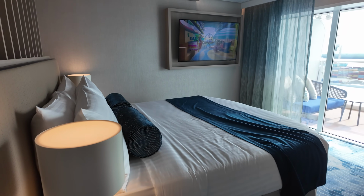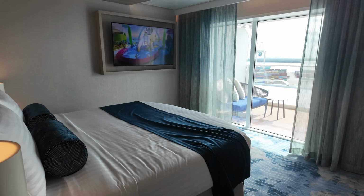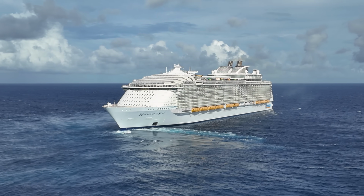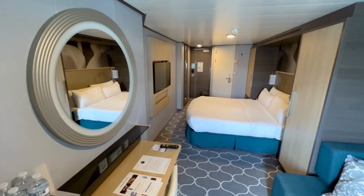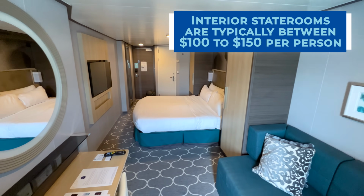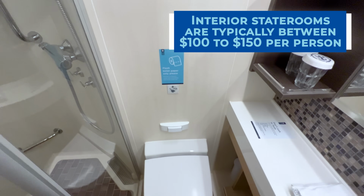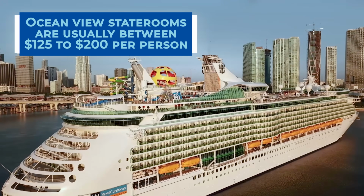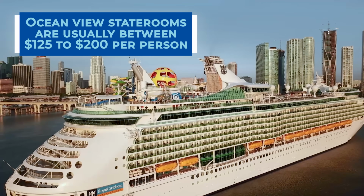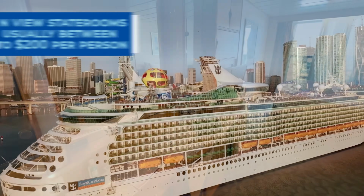The difference in cost between the stateroom categories varies depending on factors we've already discussed, like the particular ship and itinerary, as well as current availability. But in general, you'll typically find that inside staterooms are priced anywhere between around $100 per person per night to about $150 per person per night. An ocean view stateroom could be priced anywhere from around $125 per person to about $200 per person per night.